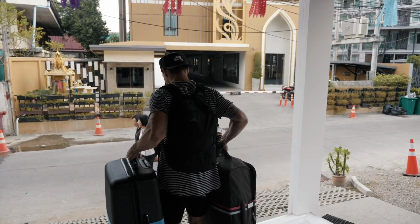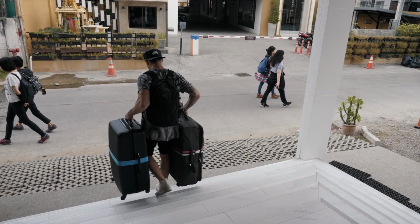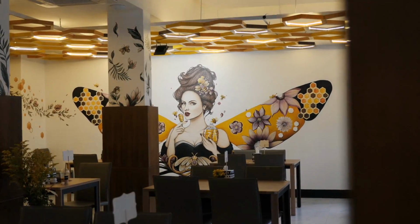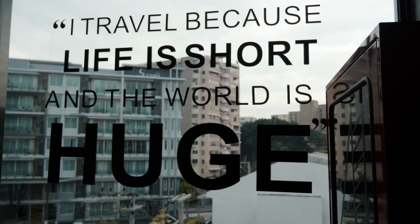The reason we're walking through the streets with our luggage is because we've just stayed in a random hotel for a couple of nights while we went apartment hunting, and today we're moving into our new apartment. So we're gonna head there now and then we can show you around.